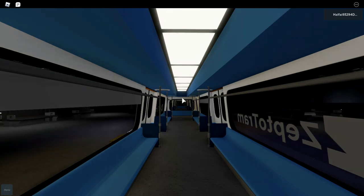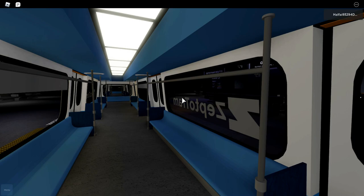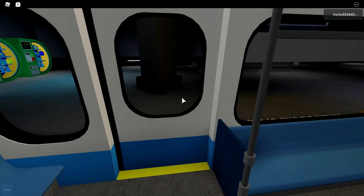This is Sector D and Maintenance Sector, our final destination. All passengers must exit the train with all their personal belongings. Thank you for riding Subterranean.